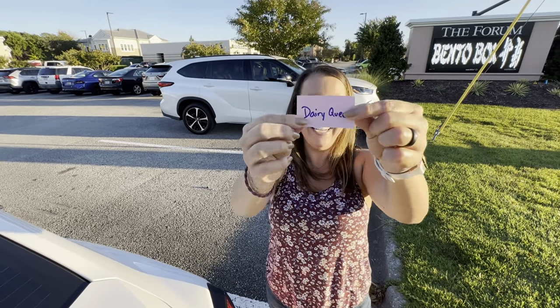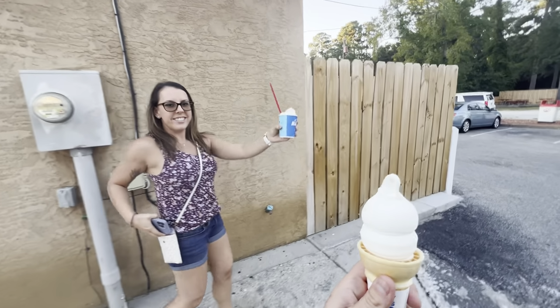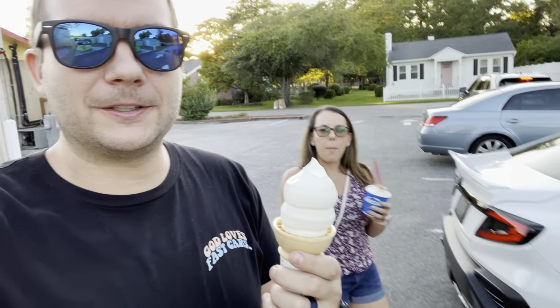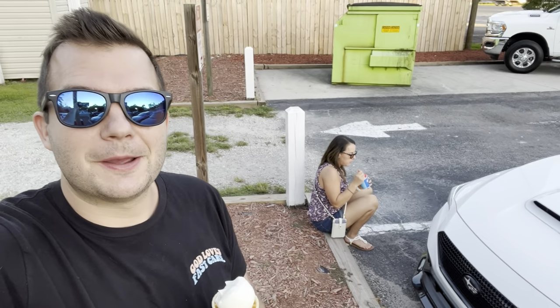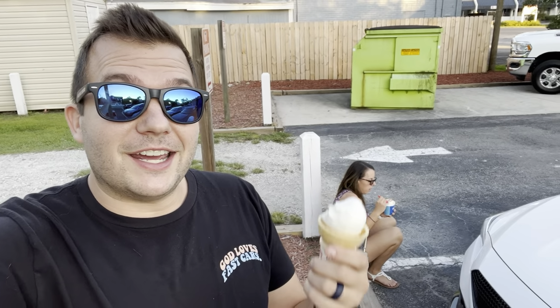Dairy Queen. We're going to DQ, let's go. Got our cones, what'd you get? Pumpkin pie blizzard. DQ soft serve, so good. Well, that concludes our little fun day of running around and doing this or that with those cards. Great way to end the day with some DQ soft serve.